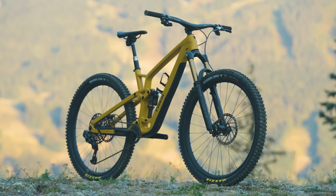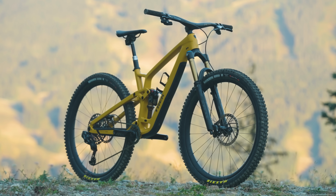Let's move on and talk about some components and some of the details on this frame, because a lot has changed. We do have a couple complaints as well. One of the things that I want to mention, it has a full-length down tube guard on it, which is great. It's great for hanging the bike over a tailgate. Obviously going to prevent damage from rocks and stuff like that.